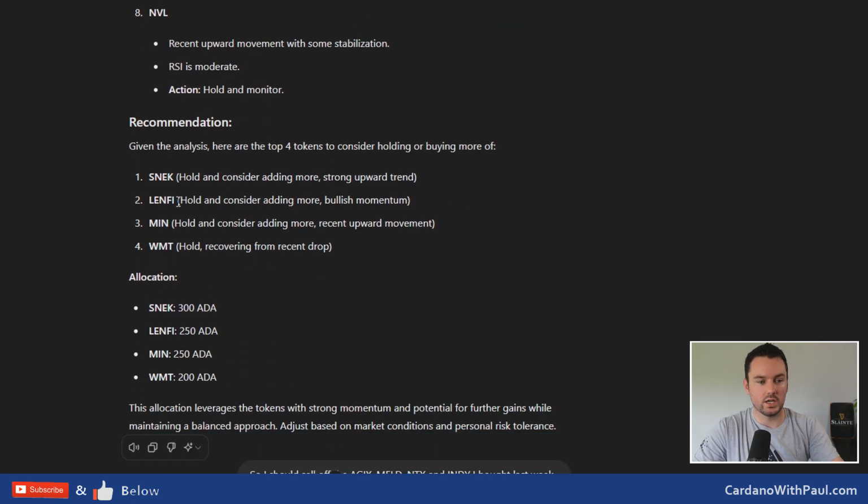And the recommendation was SNEC, hold and consider adding more, strong upward trend. LenFi, hold and consider adding more. MIN, WMT were the ones it said to hold. And unlike last week, it said last week about splitting it evenly. This week it is putting 300 ADA into SNEC, LenFi 250 and MIN 250. WMT then getting the 200, or just holding the 200 that is already in there.